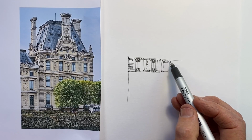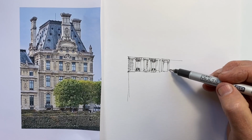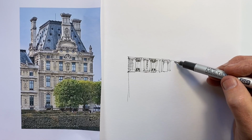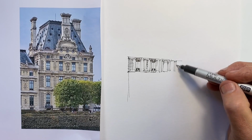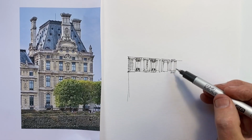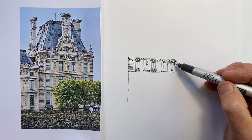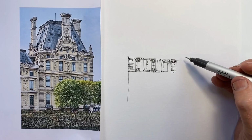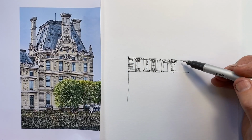But I think with gestural drawing, there's also the sense of speed, of a lively briskness in the way we make our marks, whether they're lines or whether they're other forms of marks. And so there's a certain amount of relaxation in a gestural drawing, which in some way adds to its capture of the subject, even a grandiose subject, such as this part of the Louvre.